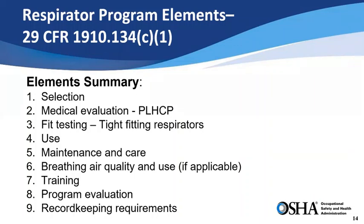So when I spoke earlier about not just handing a respirator to an employee and expecting it to be protective, this is really what OSHA sees as the most effective way to ensure employees are protected while using respirators, to make sure all of these factors are taken into account. And some of these factors require some special attention, as we'll discuss shortly. Next slide, please.